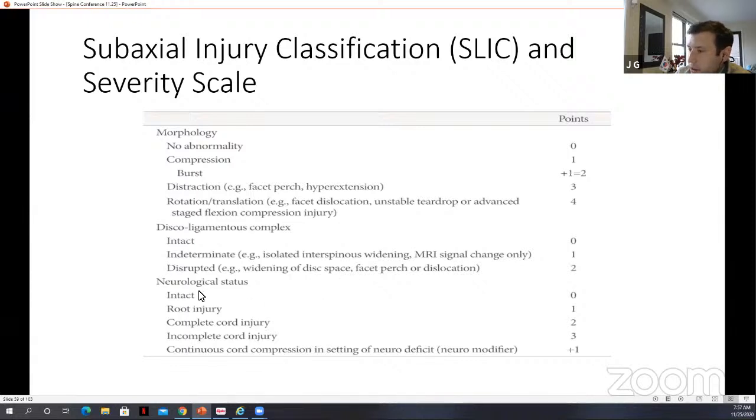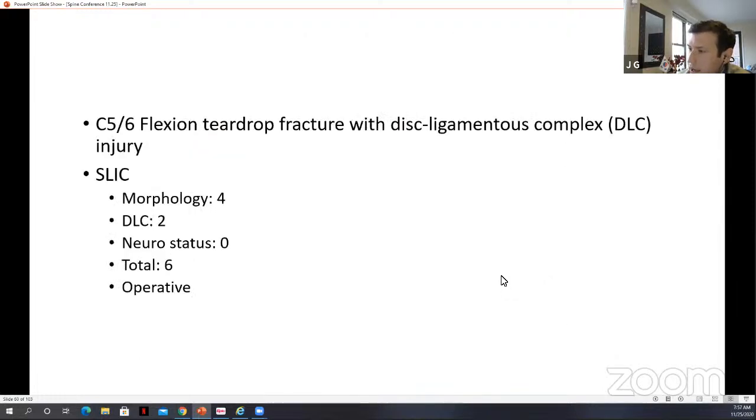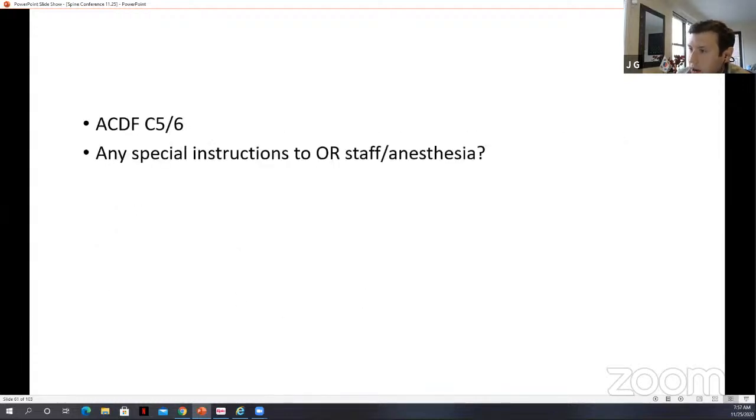And then the final component is neurological status. So in this case, this is a teardrop, so 4 plus 2 for disrupted, and then 0 for neurologically intact. And I don't have it here, but basically less than 4 is usually non-operative, 4 is surgeon's choice, greater than 4 is operative. So it's just a classification system in the subaxial spine that helps guide surgical management. In this case, it's 6, which is operative, and exactly what Matt said. What we did was a 5/6 ACDF.